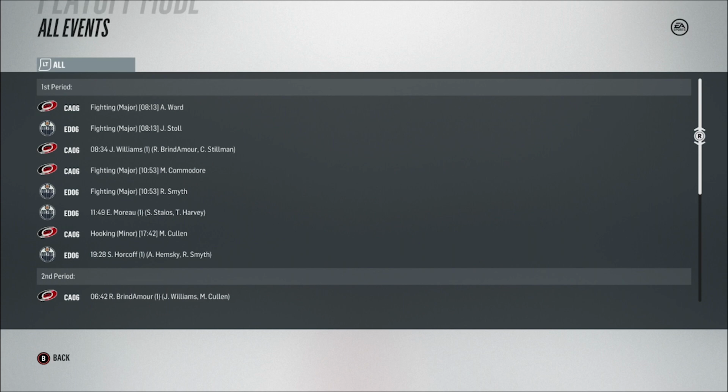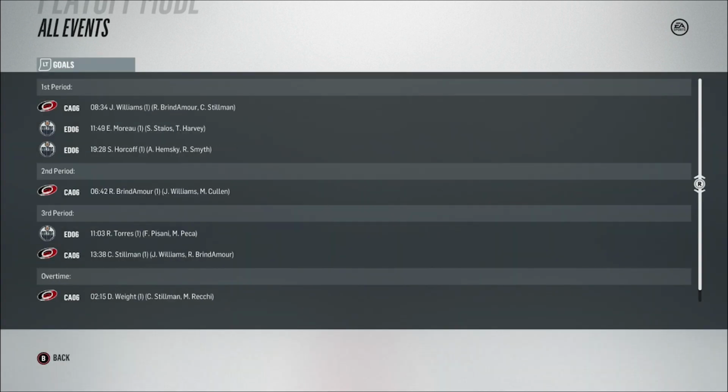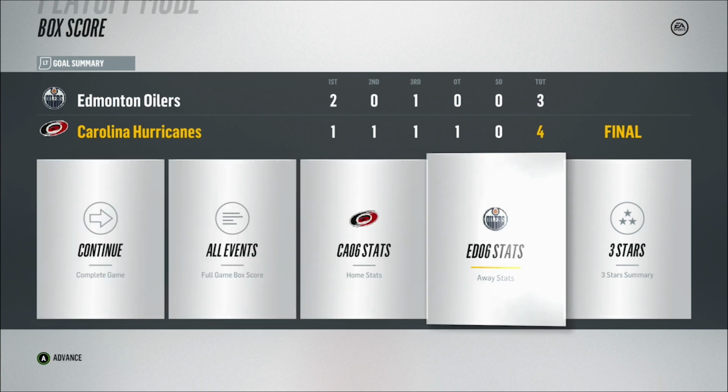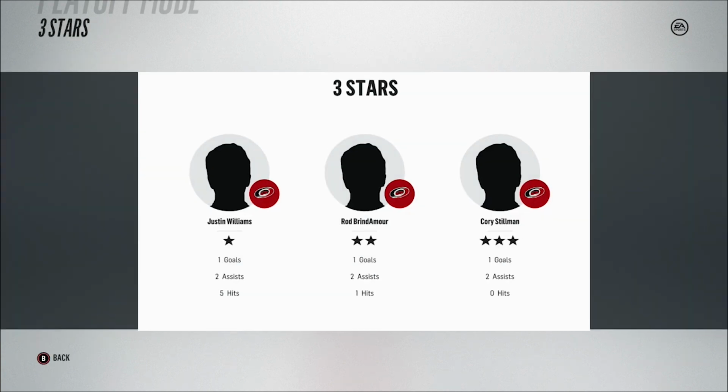So that was actually kind of close to what could have happened, because game 1 could have gone to overtime potentially, but it would have been a score of like 5-4. So there are the stats if you guys want to see that. And in the 3 stars of the game, Justin Williams with 3 points gets first star. Rob Brindamore gets second star with 3 points, and Stillman gets third star with 3 points.